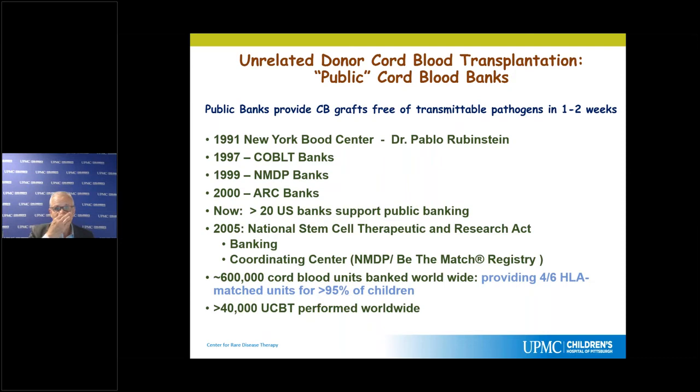So historically, it all started back at the New York Blood Center with Pablo Rubinstein, and by now, over the years, as you can see, the various banks that were established, and we are focusing now on the public banks where the cord blood is potentially available for anyone, not just the family where it's collected from. So at least 600,000 cord blood units are banked worldwide. And as you had seen previously, 4 of 6 matches are attainable for at least 95% of the children.